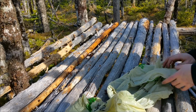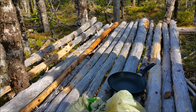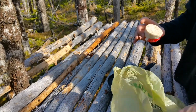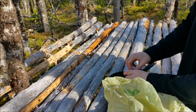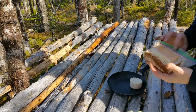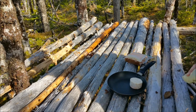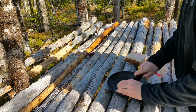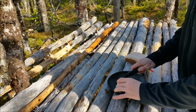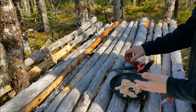Alright, let's put this table to use. Got a frying pan. And to eat, what I brought is some breakfast sausage. It's after thawing out now, which is good. And I'm just gonna make a sandwich out of it. I brought a couple slices of bread, a slice of cheese, and some grated cheese as well. Doesn't cut very well when it's thawed out. But that should be good. I'll go throw that on the fire.